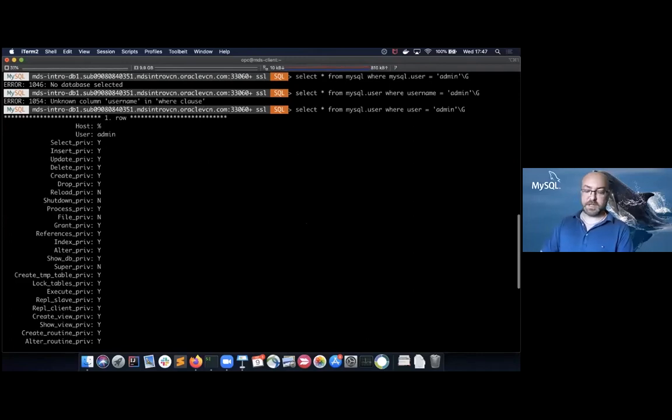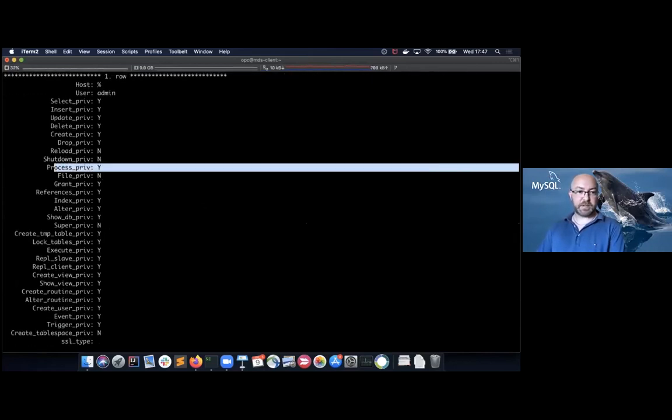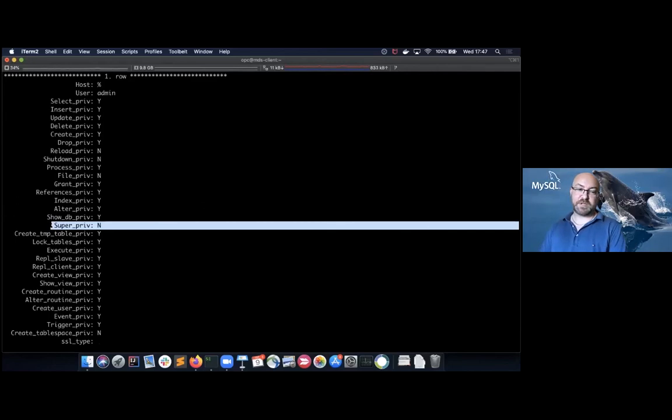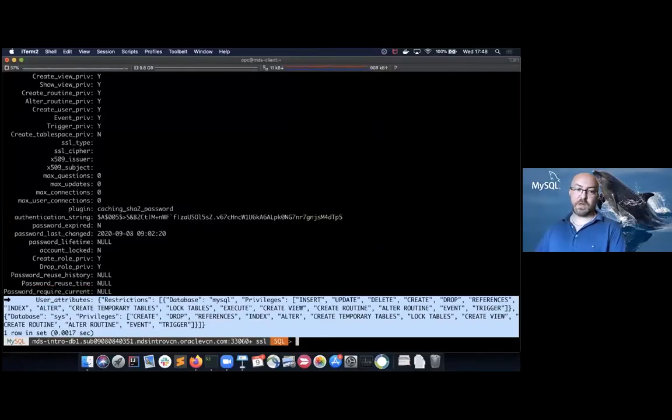On actual MySQL global privileges, there are a set of things that you get. You can create things, you can do all normal DML. There are certain things that you don't get. You don't get some of the normal privileges that you might get on an on-prem system. So those are the things to be aware of. You also get a set of restrictions that get applied.